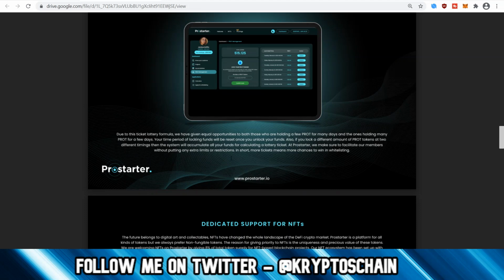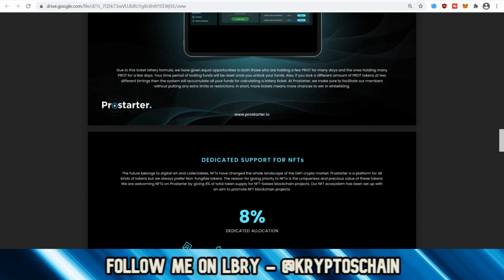Your time period of locking the funds will be reset once you unlock your funds, and also if you lock a different amount of PROT tokens at 2 different times, then the system will accumulate all of your funds for calculating a lottery ticket. At Prostarter, they make sure to facilitate the members without putting an extra limit or restrictions. In short, more tickets means more chances to win in the whitelisting.